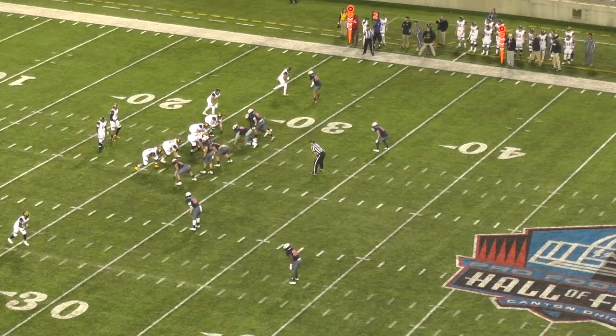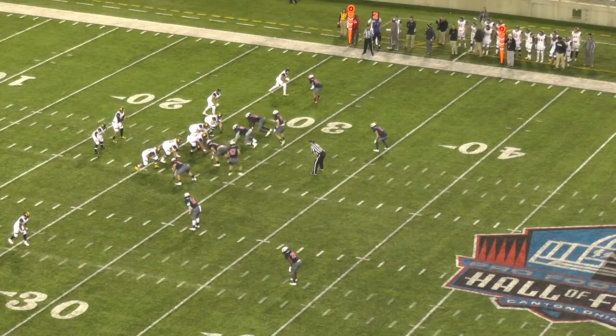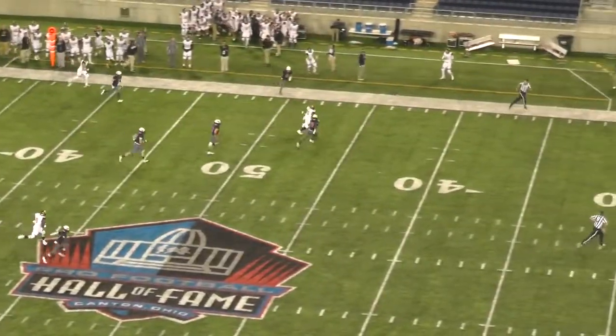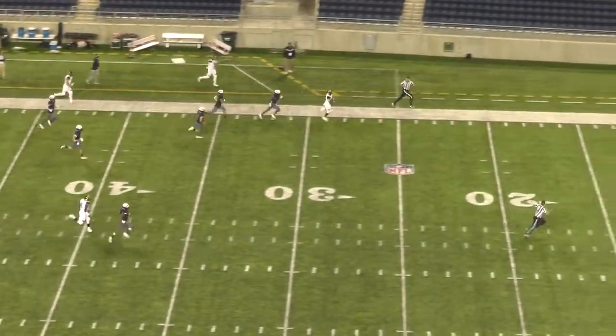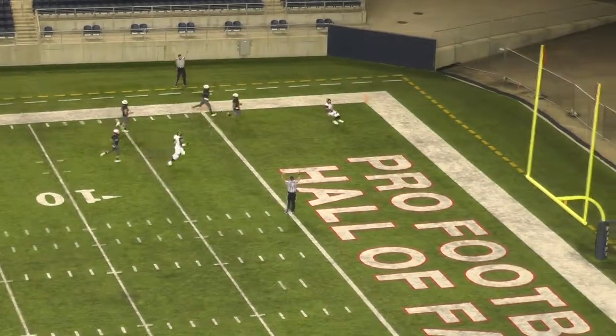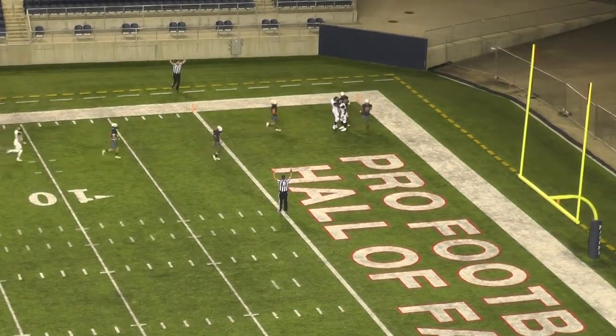Okay, Grant Russell in the shotgun, 2-by-2 formation for the Panthers. Colson to his right. Russell drops. He looks over the middle. He's got David Turner. David Turner's up to 45, 40, 35. He's down to the 20, 10, 5. Touchdown, Panthers.